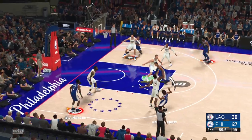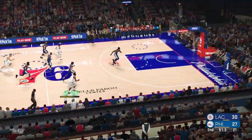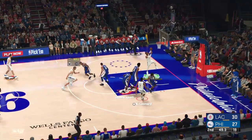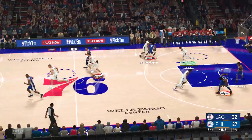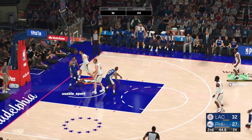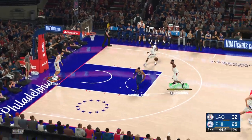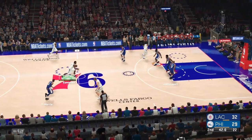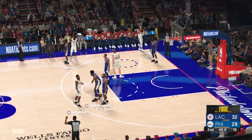Back to Maxey. And they're unable to get the tying basket there. Down low. Westbrook. Russell Westbrook. And Westbrook throws it down. Not sure when Kawhi saw him, but the fact is he did, and he delivered. It's a great pass. One of the more skilled offensive players that is on the floor here tonight. Not an easy fella to hold in check.